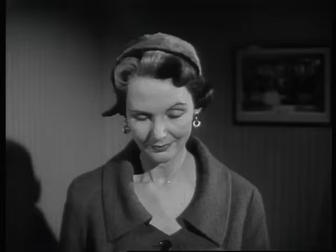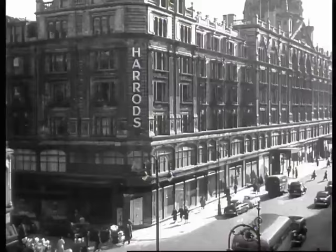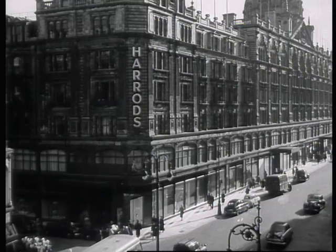Let's go shopping. Mr. H.C. Harrods, grocery shop at Knightsbridge. Recognize it? Well, that's over 100 years ago. You'll know it like this. Telegraphic address, Harrods, everything, London.